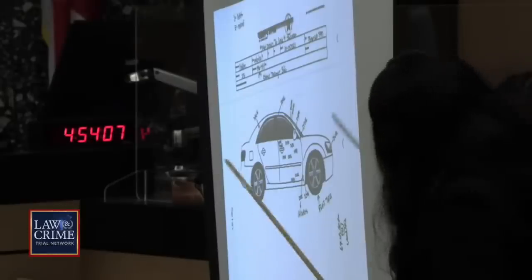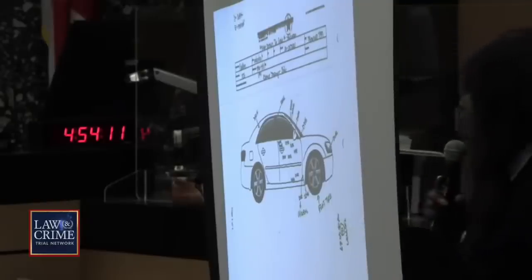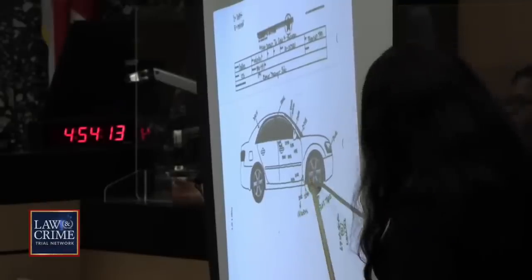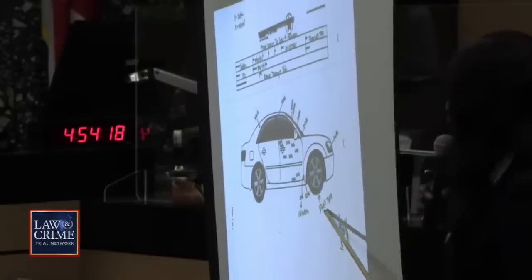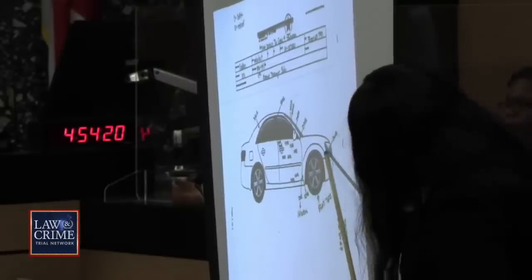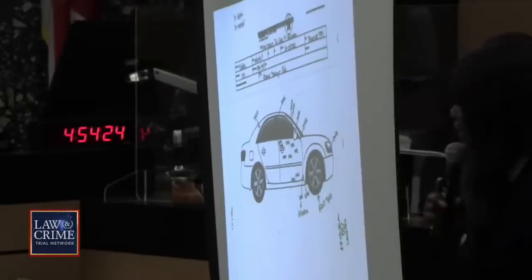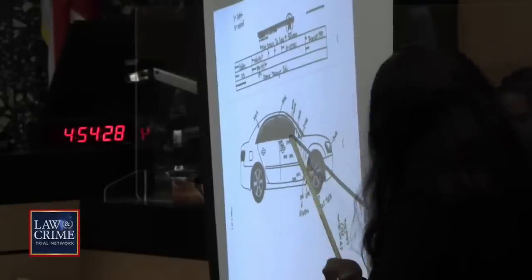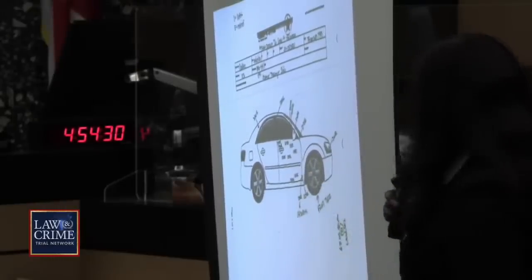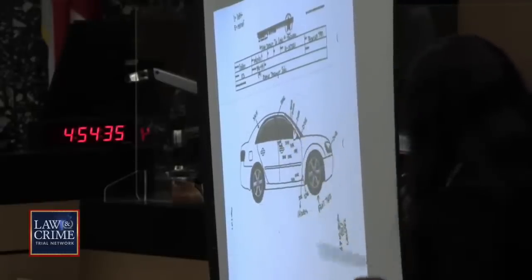Okay. Let's start with the tire. What tire was this? That was the passenger front tire? Okay. And was that deflated? Yes, it was. And you indicate that by saying flat here? Yes, ma'am. What about the light towards the front passenger side? There was a defect. It was broken. And then several defects on the door of the passenger front? Yes, ma'am. And then also, of course, the window of the passenger front?